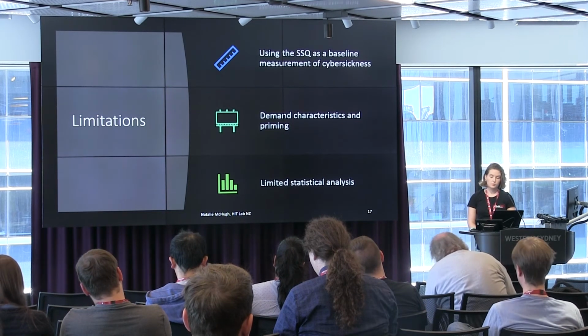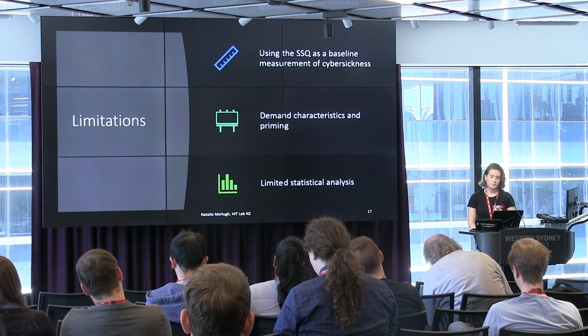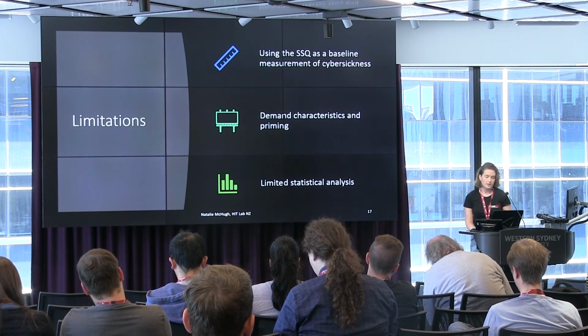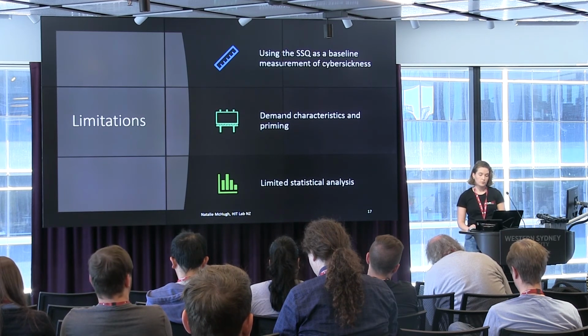A second limitation was the possible bias introduced by the demand characteristics. When you think about it, participants experienced a visual prompt that came up every minute saying, please give your sickness a rating. Participants may have performed to the demand characteristic of continuity when giving their cybersickness ratings, on the dial or verbal, and then with the post-SSQ questionnaire. Also, multiple exposures to the word sickness may have had priming effects and manipulated the experienced levels of cybersickness.